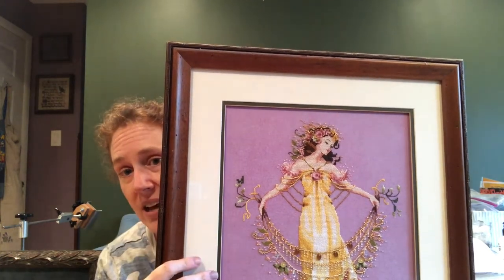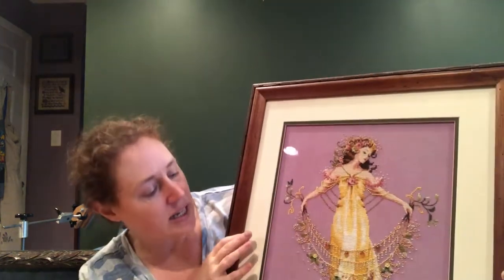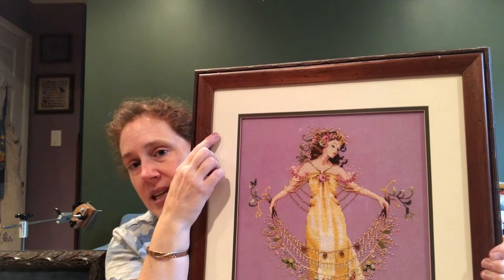This is a 28 count. It's actually Lugana. I almost always stitch on linen, but this is a Lugana, and it's from Silk Weaver, like way back in the day. I did test a corner of this before washing it, and it bled horribly, so I was like, okay, not washing this one.